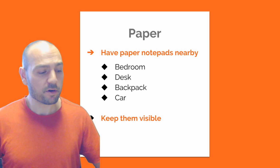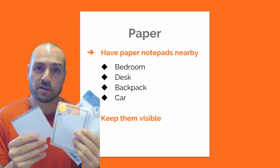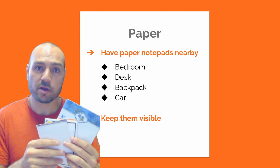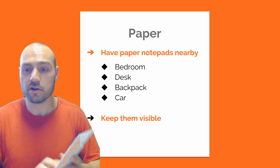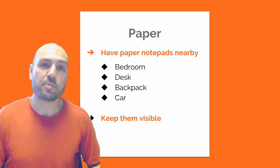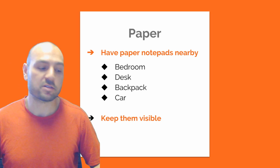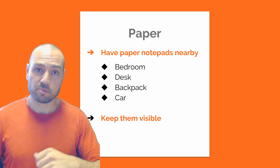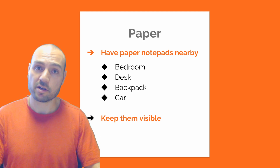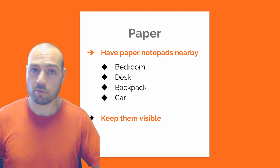In regards to paper, I literally have just paper notepads like this. Very simple. They're just small pieces of paper, not too small, but smaller than a big sheet of paper, and I keep them everywhere. I have a notepad by my bed, on my desk, in my car, in my backpack, all these things. And whenever I leave the room, I put the list in my pocket. It's very simple to do that because it's small, right?